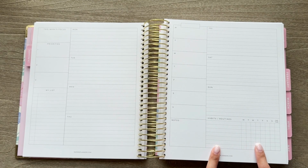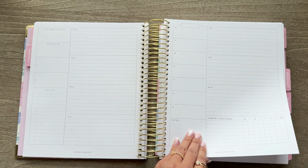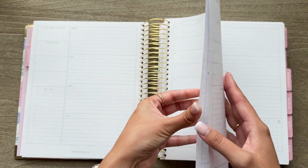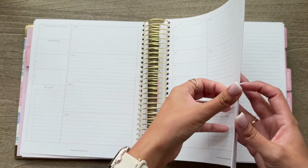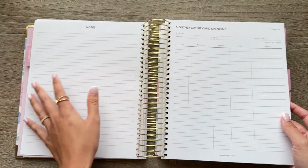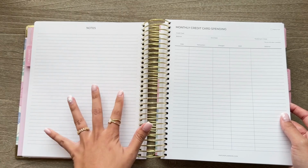You have the habits and routines. And we also added a one-time because sometimes you have to do something just once a week. So you have all of that. Again, it's undated, so the weeks are blank for you. And then at the end of each month, you have your notes page, which is something new. So each month you have 1 notes page.